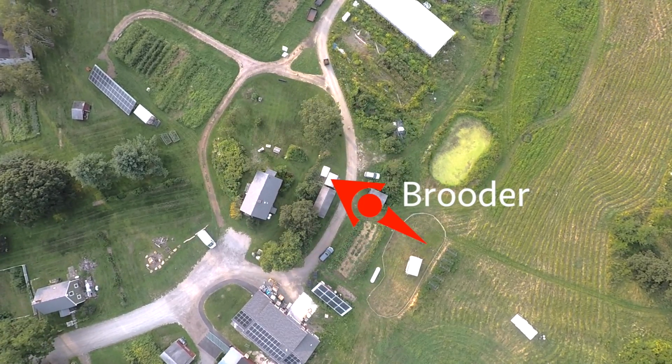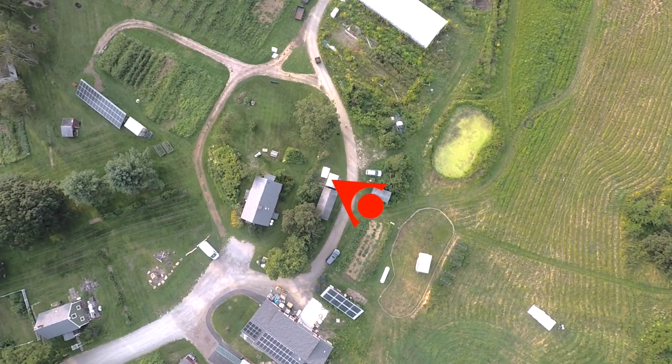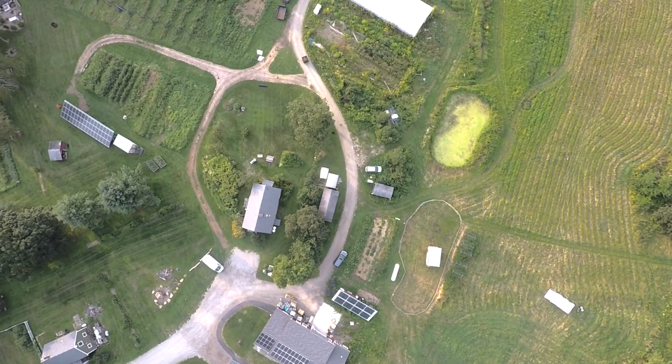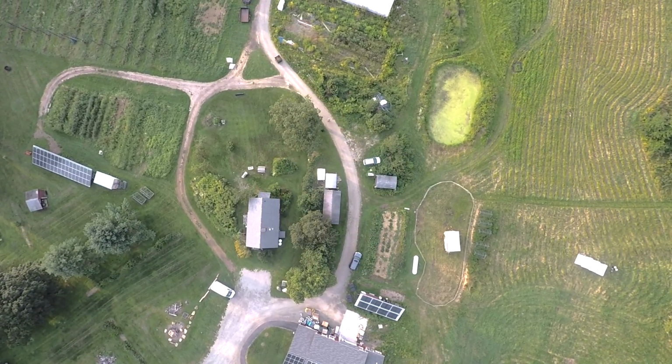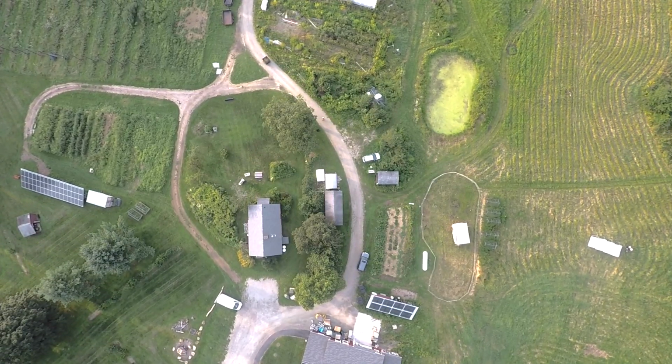The more defined path on the right is our road that is easy to travel on with a car, the tractor, whatever. The wood chip pathways are on the left, going around our garden and into our hop yard.